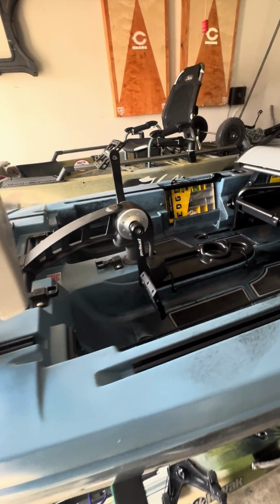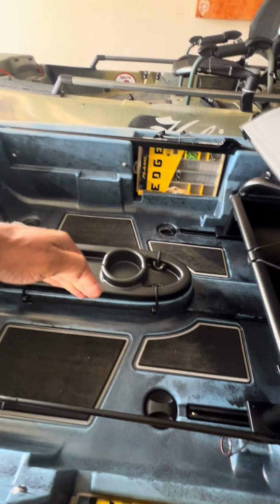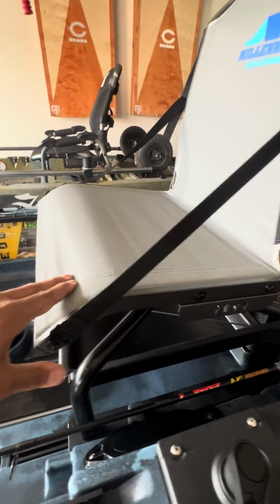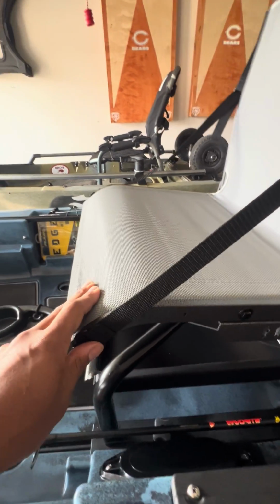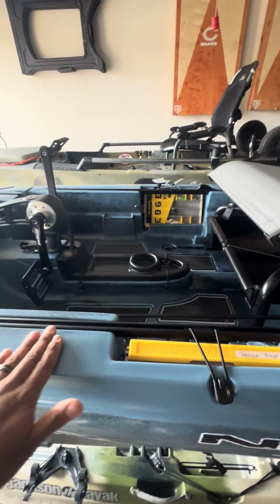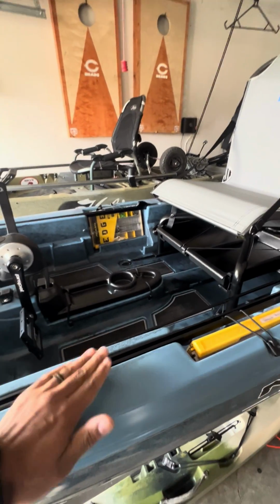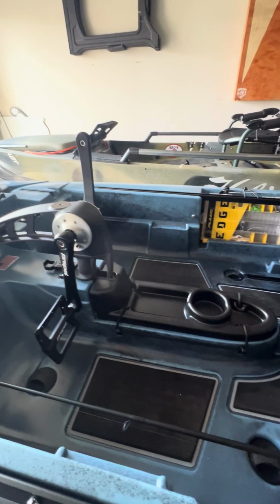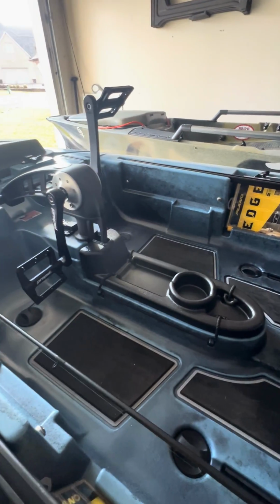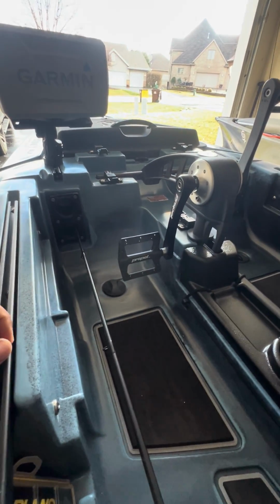But I think the reason why I picked this up is this is deep. This is some deep, deep deck spacing. And when you're sitting in this, it almost feels twice as big. It definitely feels stable, even though I haven't had it on the water yet. But just sitting in it versus sitting in that one, I feel a lot more stable in this. And I'm a bigger guy. I'm like 230 pounds, 6 feet tall. But the way that this is utilized versus the Hobie is so much better.